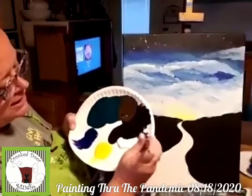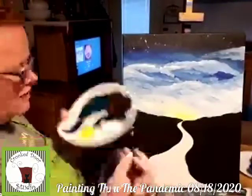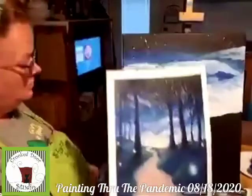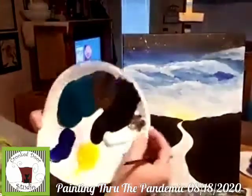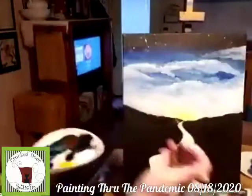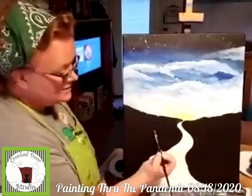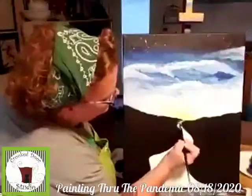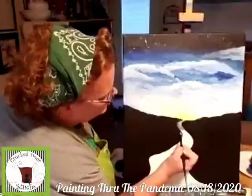I'm not gonna do a lot of mixing, because I want it to vary and be different colors. I don't want it to be all the same shade of brown. So I've got kind of a messy, muddy little puddle here that's got a little brown, a little black, a little white. It's very marbly. And the beauty of this is it's already dry. So I can lay my hand down. And I'm just going side to side.